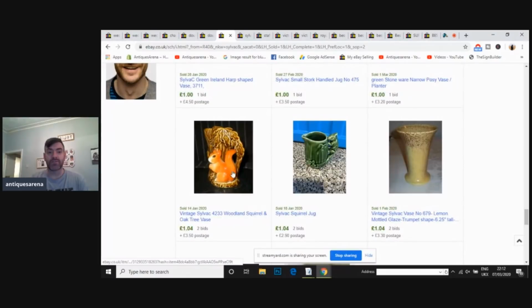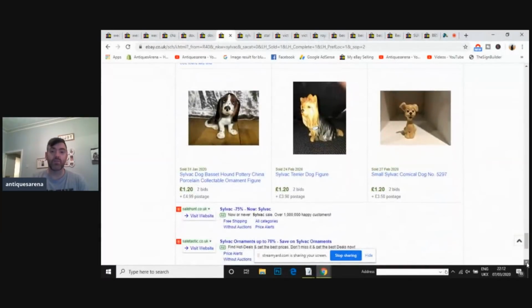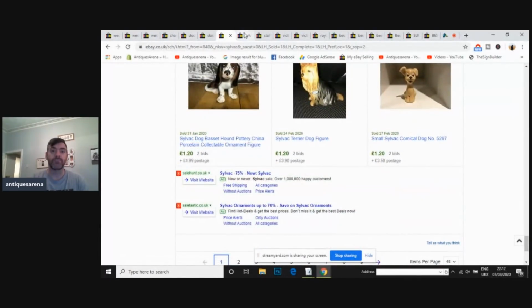These ones by Sylvac, see this one with a squirrel and a sort of tree stump. A decent size one of them used to be £30–40. Look at that now, it's £1. Tastes have changed, guys. People do not want these. If you see them at car boot sales, you're wasting your money buying them.